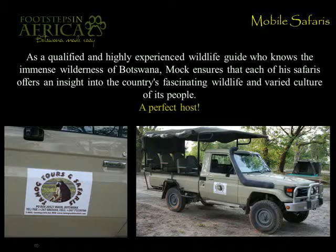As a qualified and highly experienced wildlife guide, he knows the immense wilderness of Botswana, and Mok ensures that each of his safaris offers an insight into the country's fascinating wildlife and the varied culture of his people. He's very enthusiastic about showing people his country. It's where he was born and raised, and he's very excited to share his country with the guests that come on his vehicle. He's a perfect host.